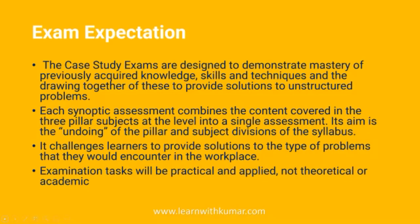Tasks will be practical and applied, not theoretical or academic. This is why the examiner says, don't write the textbooks, whatever textbook you have read or mastered. Take the content out of the textbook. Talk about Johnson, Scholes and Whittington's suitability, acceptability, feasibility method of evaluation relevant to this scenario. Don't try to go and explain Johnson, Scholes, Whittington's suitability, acceptability, feasibility.